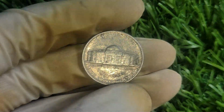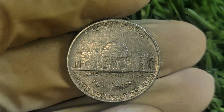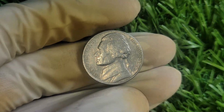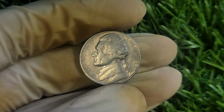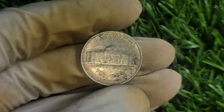But here's the thing, even if your 1980P nickel doesn't have that double die, don't toss it in that nothing special pile just yet. You'd be surprised how many coins get overlooked simply because people don't know what they're holding. I learned this lesson the hard way. Let me tell you about the time I found a coin that I thought was just a regular penny, and ended up selling it for a decent chunk of change.